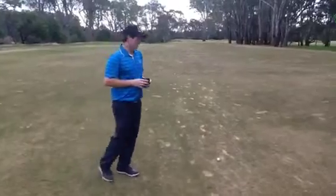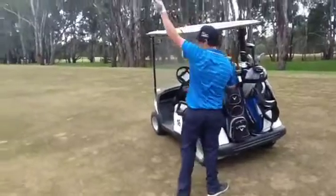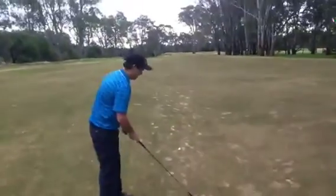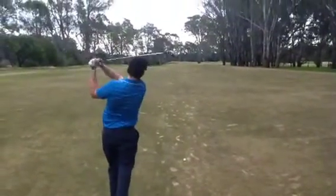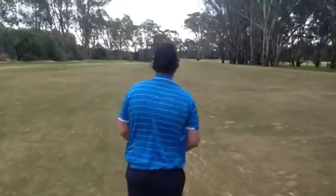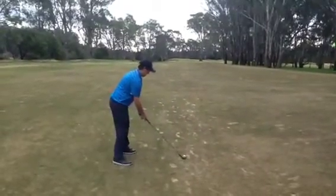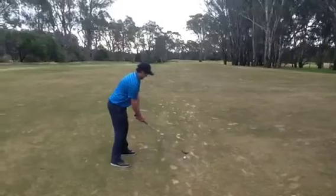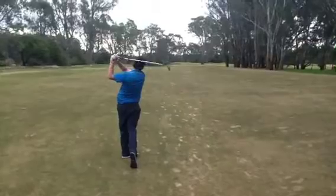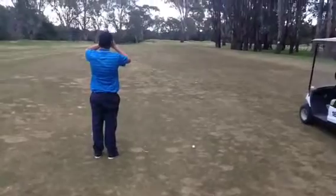Alright, mate, if you grab a club, we'll have a hit. What are you going for? The Persimmon 3-wood? Yeah, I'm just going to hit a 3-wood up there, just get it next to the tree. Looked okay? Yep.